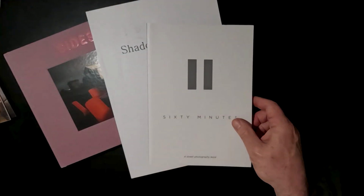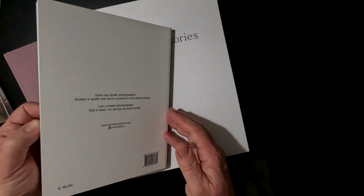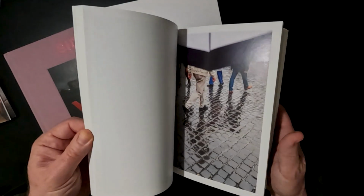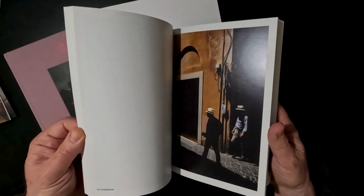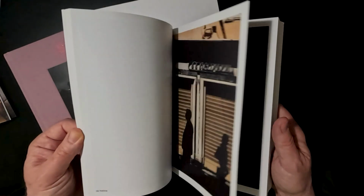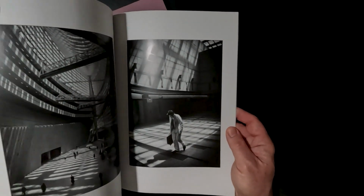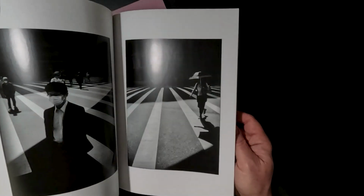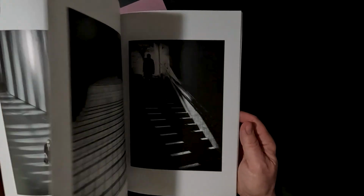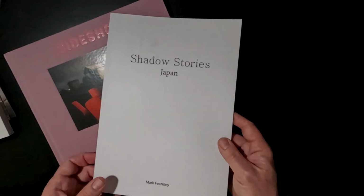And a few others. So 60 Minutes, this is from David Bergamini, who I have followed on Instagram for a very long time. Some really good images using strong light and shade. And Mark Fernley, his shadow stories from Japan. Really nice, relatively inexpensive way of getting his work out there.